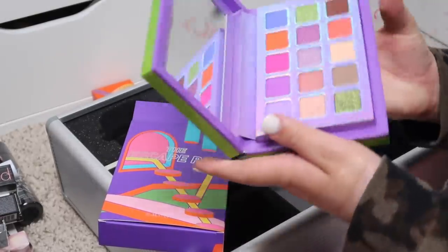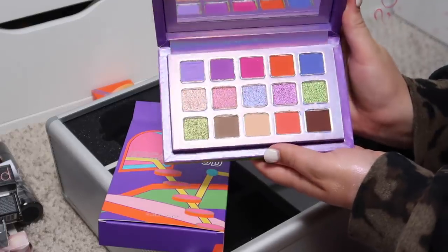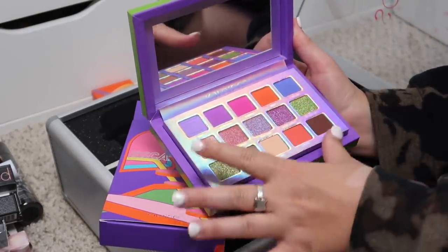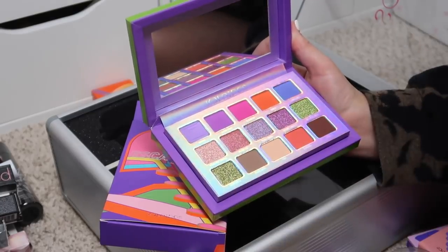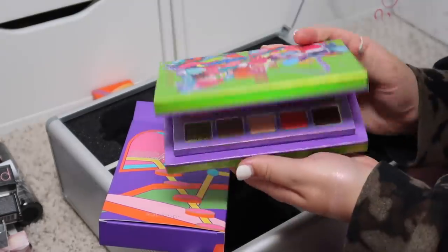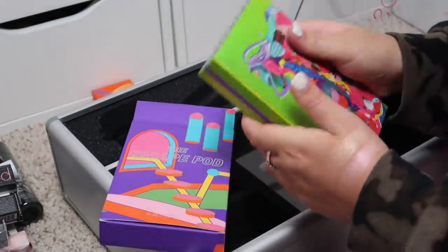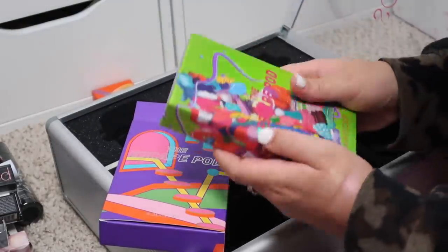Holy crap, you guys. Look at this eyeshadow palette. This is insane. These shadows are to die for. These shimmers are, I'm speechless. Wow, I had no idea. I've had this for so long and I had no idea that I had this in my possession. I cannot wait to use this.